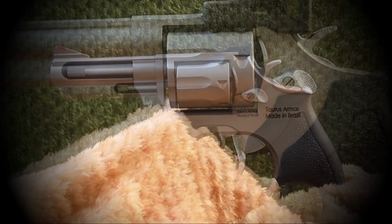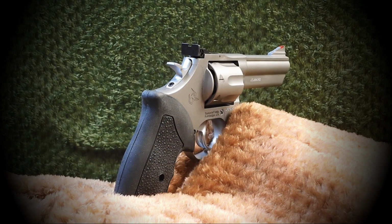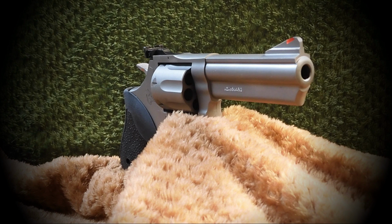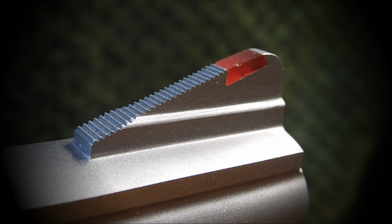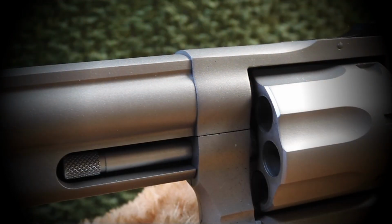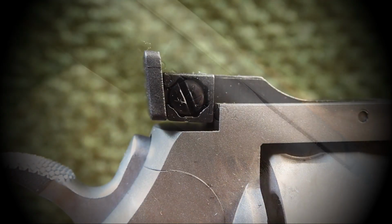The Taurus Model 66 357 Magnum revolver with a 4-inch barrel has a lot to offer, especially when it comes to cost of ownership. A comparable size Smith & Wesson Model 686 Plus will set you back around $979 if you pay full MSRP. The Taurus Model 66, for comparison, is around an MSRP of $569, but can be had for less with some dedicated searching and bargaining with gun or sporting goods stores that carry them.